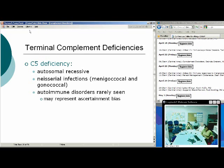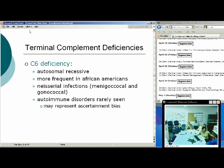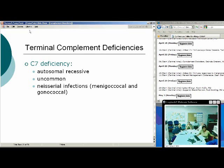With most of these that I'll mention, they do report some autoimmune disorders, but the way they state this is that it may represent ascertainment bias, which means you're already checking for complement, so is it a coincidence that you're finding these autoimmune disorders? They think it may just be because you're already assessing them that you may be picking up and causing bias in your results. C6 deficiency, autosomal recessive, is just like C5, but it's more likely to be seen in the African American population. Again, not serial infections with this one. C7, just like C5 and C6, except C7 is actually less common than the others, but again, you see serial infections.